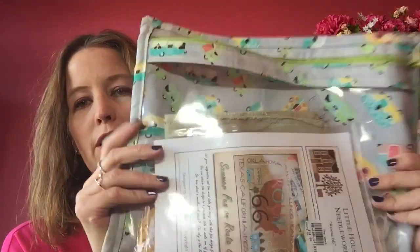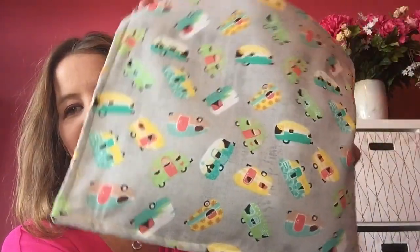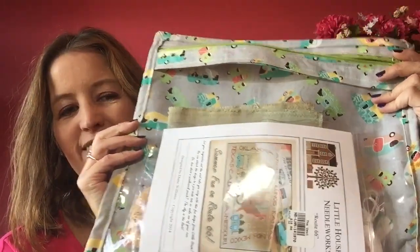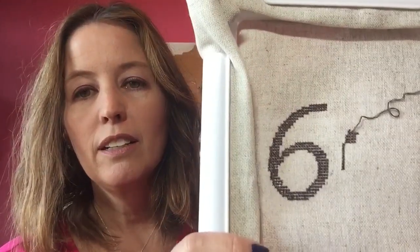And then there are a few other little colors that I went ahead and pulled the DMC called for. But those are the main ones, so you can kind of see. And I put them all in my cute little camper bag. So that's my new project. This fabric is very easy to stitch on. I just got started, but it's good.